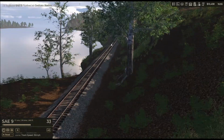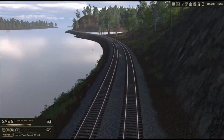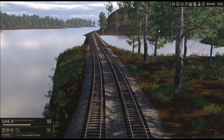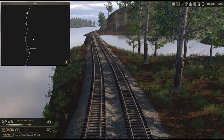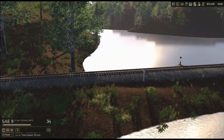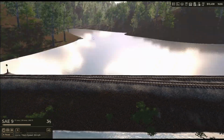Let's see, I do think Almond is coming up. Is that what this is right here? Oh, no, not yet. Okay, that's just control point. Almond is a little bit farther. Look at that little lagoon. Blocked off by the railroad. Darn it.